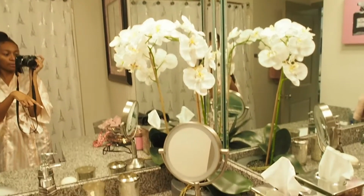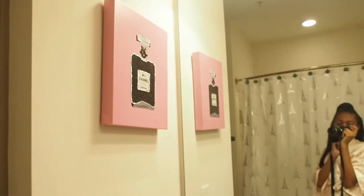Next, my mom got this shower curtain. I really love it because it has the Eiffel Tower on it, so it goes along with my Eiffel Tower theme. What I also really love in this bathroom is this flower. I think that glams it up a bit. And then I have this cute little Chanel frame picture.